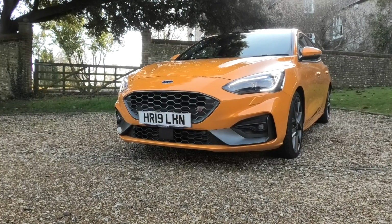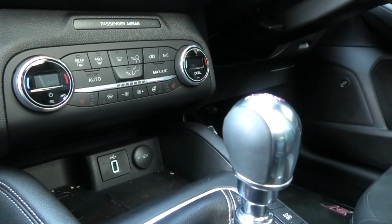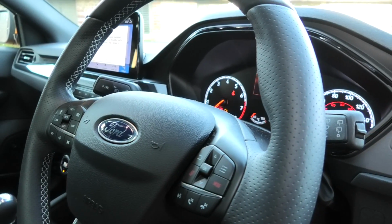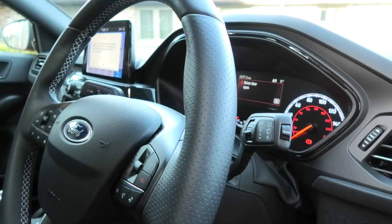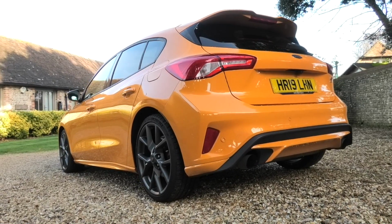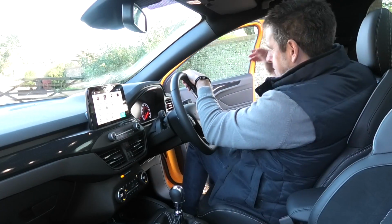This car's also got the performance pack. Now you can only spec the performance pack with the manual petrol car. It's an £800 option, but on the steering wheel you now will get a track mode. It also has launch control and rev matching, which is a brilliant feature, and I like it very much. Very briefly, in terms of practicality and usability in this hatch, let's jump in the back and show you what the rear passenger room is like.